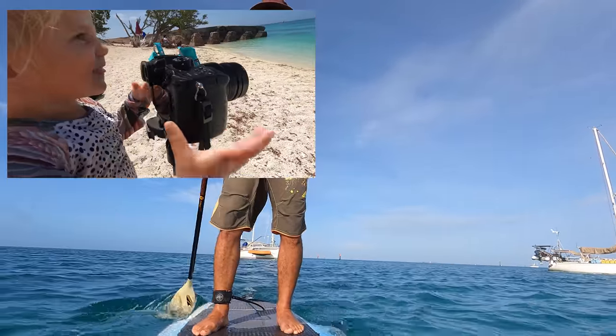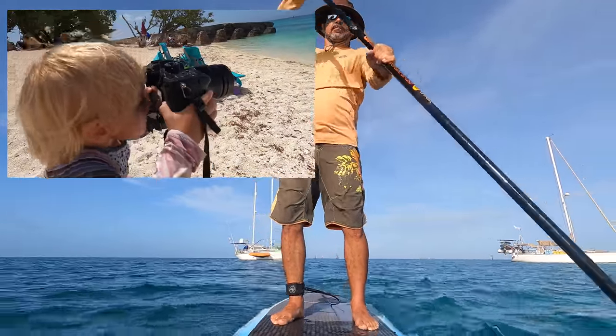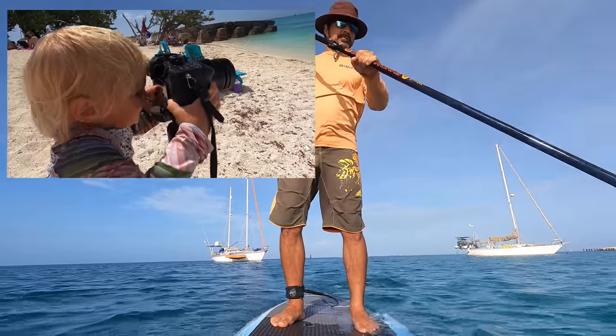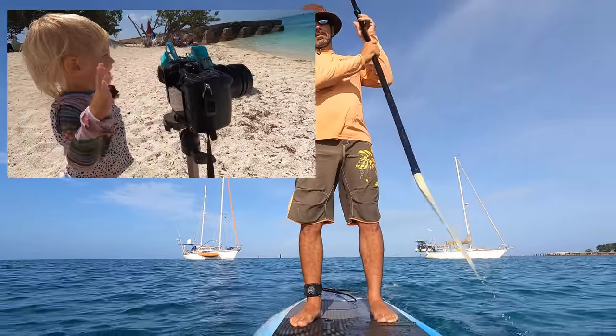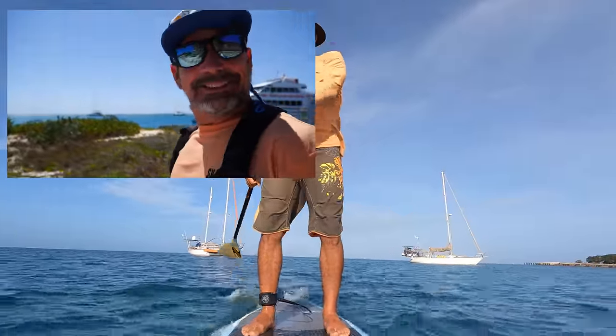Yeah, does it look good? Is it in focus? How's the exposure? Got your aperture set? ISO real high? Is it bright? Yeah. No, I think that's it. I like it. I like it a lot.